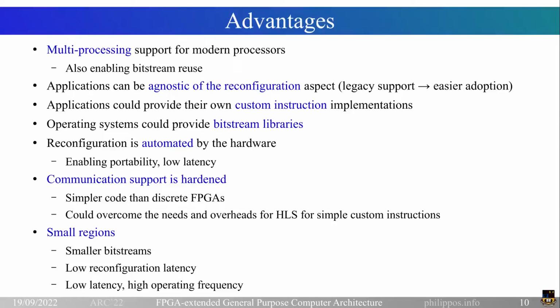Alternatively, the operating system could also provide bitstream libraries for desirable but less frequently used instruction extensions. This is similar to how GCC can link function calls to mathematical libraries in software. Additionally, the reconfiguration is automated by the hardware. This can make the bit streams more portable across different machines. This also helps with the latency, as there are no extra instructions for configuration, for example.